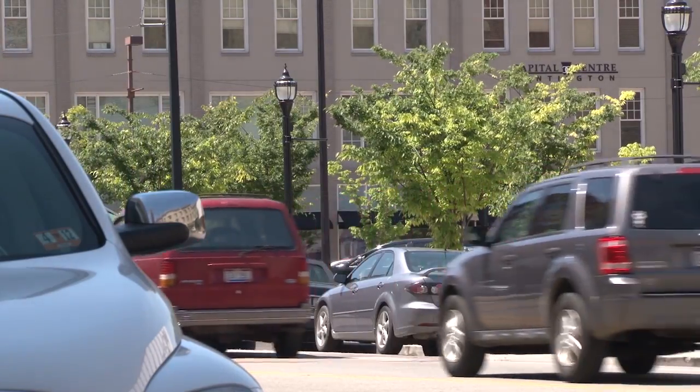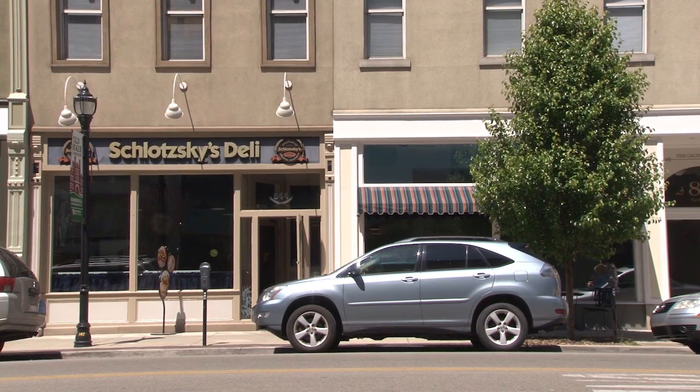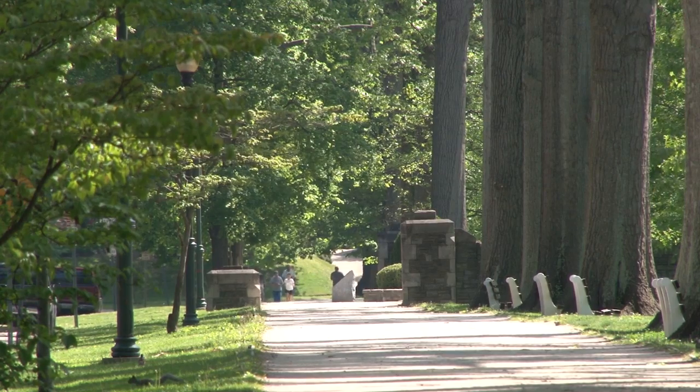Huntington was again named a Tree City USA this year, one of 15 West Virginia cities honored in 2012. In Huntington, I'm Mike Huff for Environment Matters. Trees can also increase your property value. A mature one can add as much as $1,000 to a home's value.